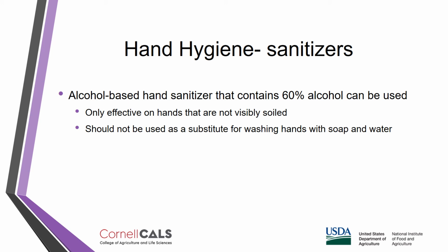So it should not be used as a substitute for washing hands with soap and water, but if you're, let's say, outside of the food facility, or the processing area, let's say you're out and about, and you don't have quick access to soap and water in a hand washing sink, that's when alcohol-based hand sanitizers can be used without washing your hands first. But just to note that it's not a substitution for hand washing itself.